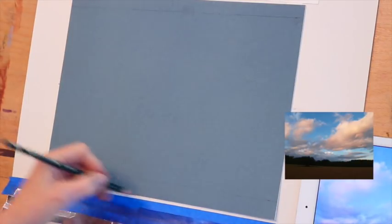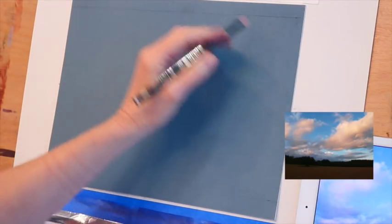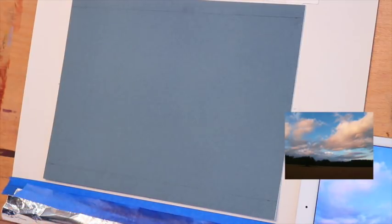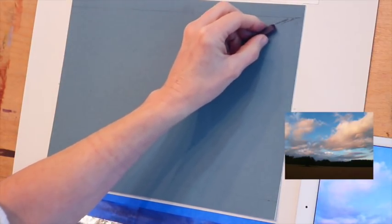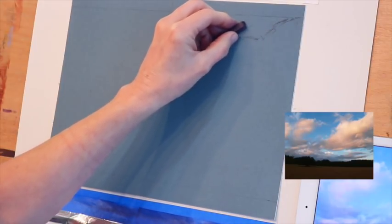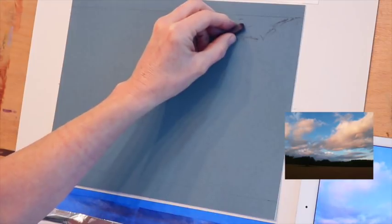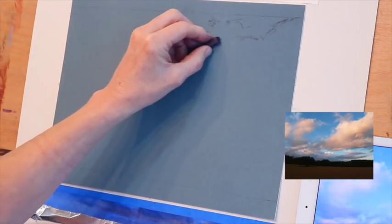Nothing has to be too specific with things like clouds and fields and flowers and stuff like that, as long as you get the general perspective right. Okay, so I know this cloud is going to come down, and sometimes I do masses, sometimes I do sketches. So then I've got this little part of the cloud here. And you get the idea. I'm just going to sketch a little bit here.